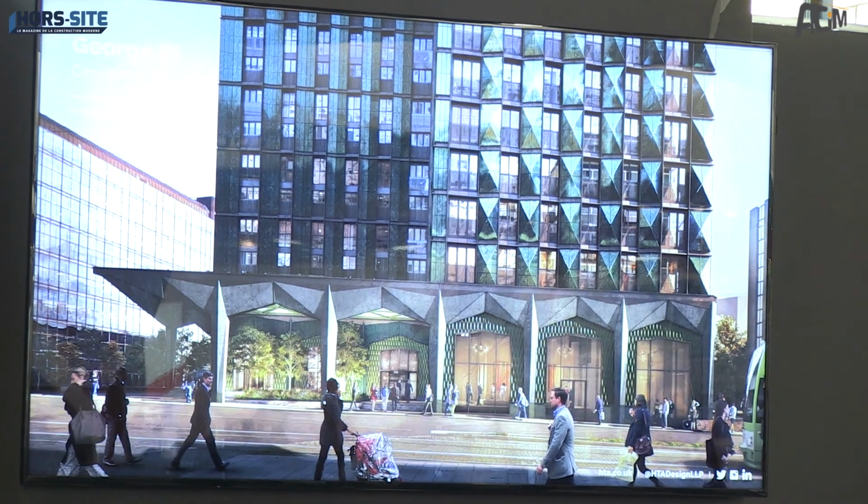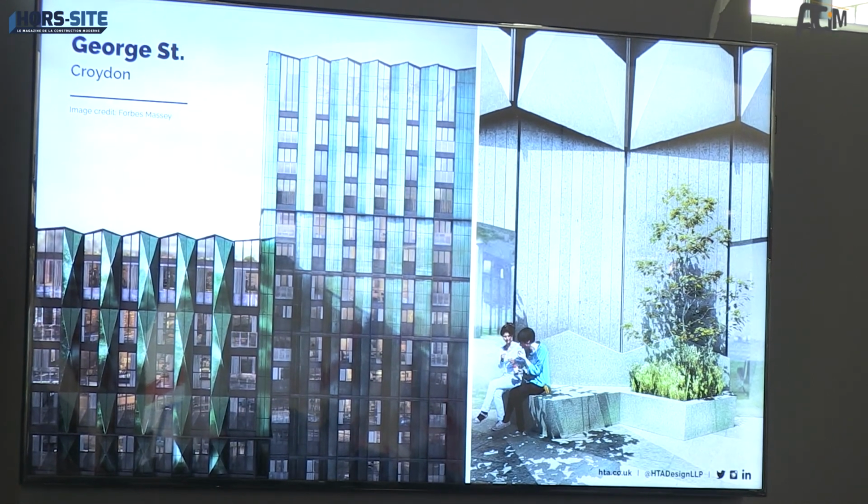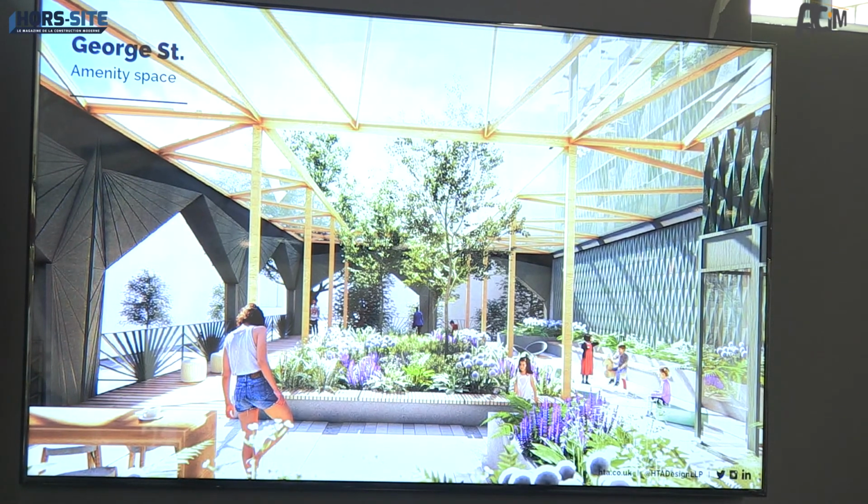So George Street in Croydon, as I've said, is a twin tower project, 44 and 36 stories. We build the concrete cores first, because that provides the sort of stiffness and wind resistance to the structures. It's a very complex facade made in Austria. It's a glazed terracotta facade system. And each of the 2 buildings is treated slightly differently in terms of facade treatment. A lot of amenity spaces, because for private rental, it's usually part of the building offer.